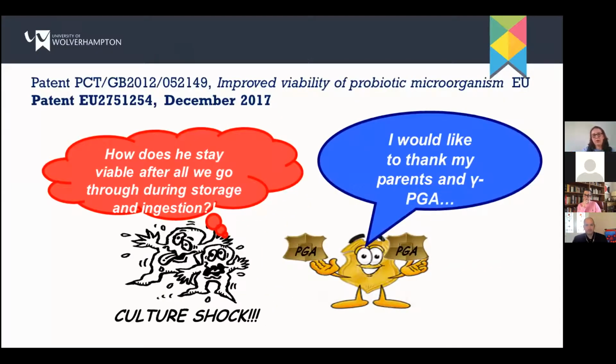We've used this material as a protective agent for probiotic bacteria. A lot of people use probiotics to be more healthy. They help with digestion and have other different functions in our body, but a lot of probiotic bacteria would die when they pass through the production line, so during freeze drying, then you have to store it in a shop, in a bottle, at a low temperature, and then eventually it goes to our stomach where the pH is below 2, and of course a lot of cells will die.